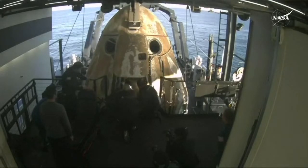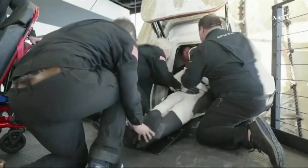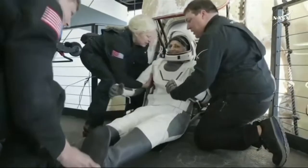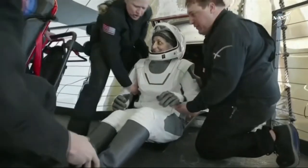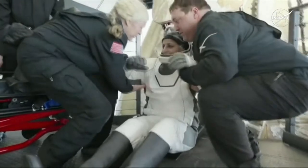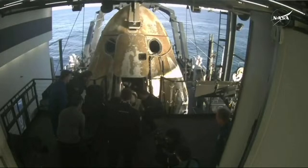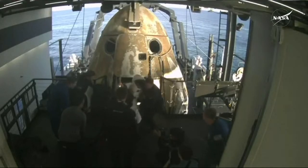For those of you that have just recently joined, the Dragon had an on-time splashdown. It looks like we're getting our next crew member here. That is none other than Sunny Williams. Big smile, big waves. She, like her other crew members, now will be assisted onto the mobility aid.